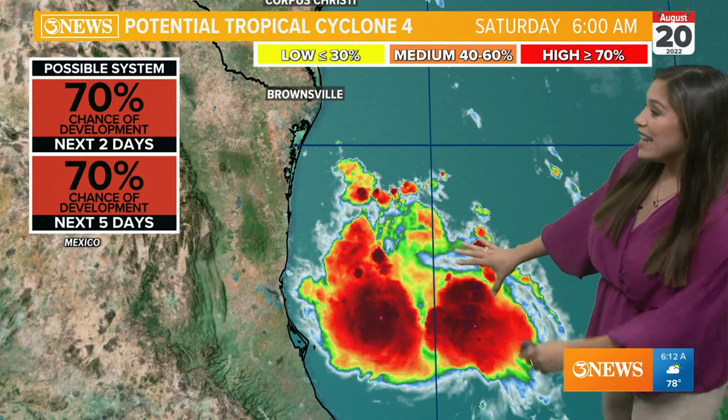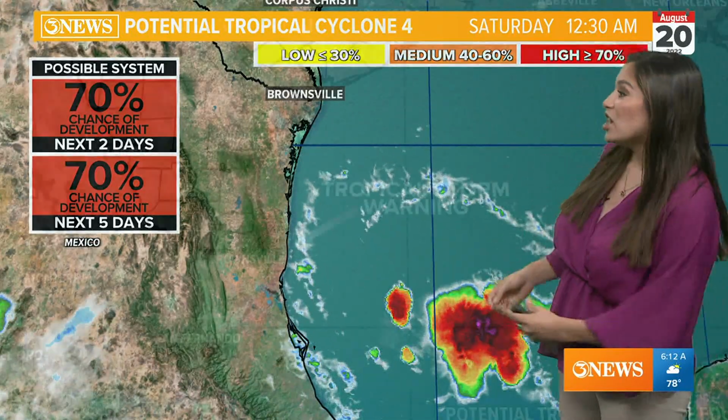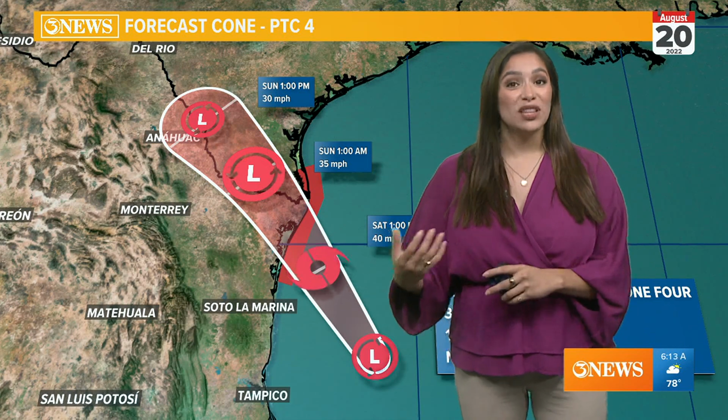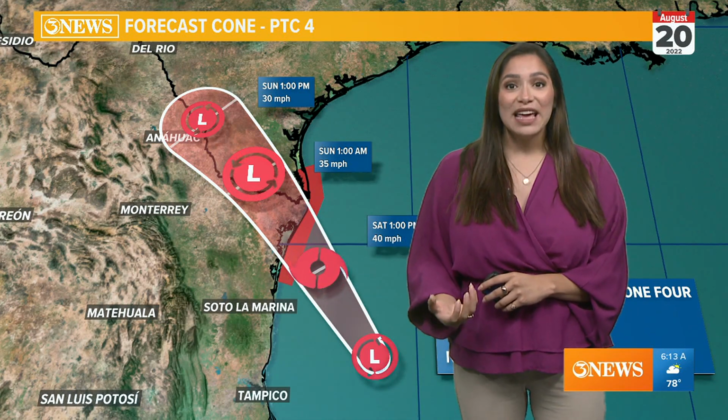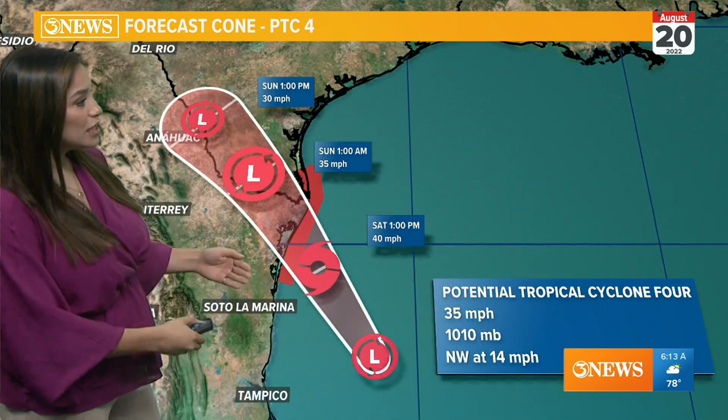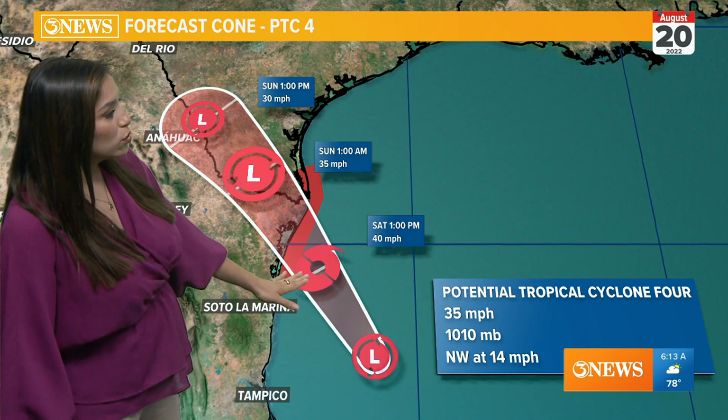And in the little time that it has had in the Bay of Campeche since it exited the Yucatan Peninsula, it's really taken advantage of these conditions we have there. We've got warm waters. It had low wind shear, all of these favorable things. The only thing it hasn't had and won't have is the timing. So that's what we're going to continue to keep track of today. By tonight, though, ahead of its landfall, it is expected to become a tropical storm.